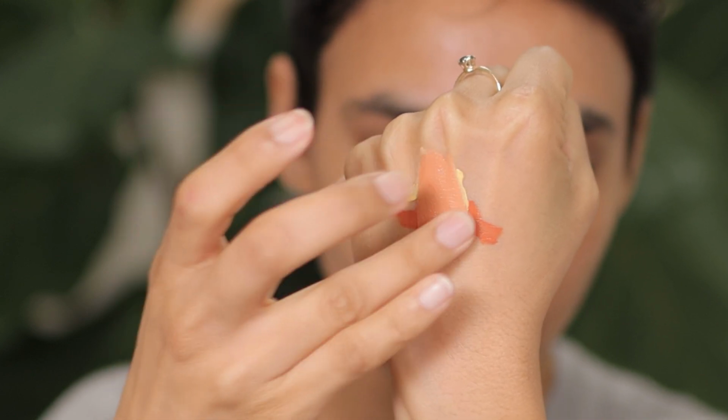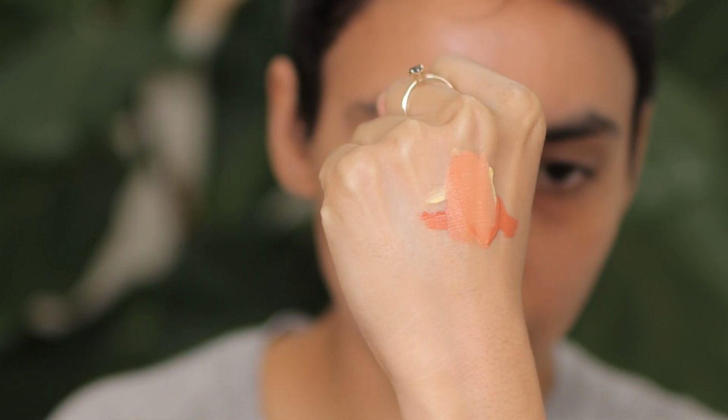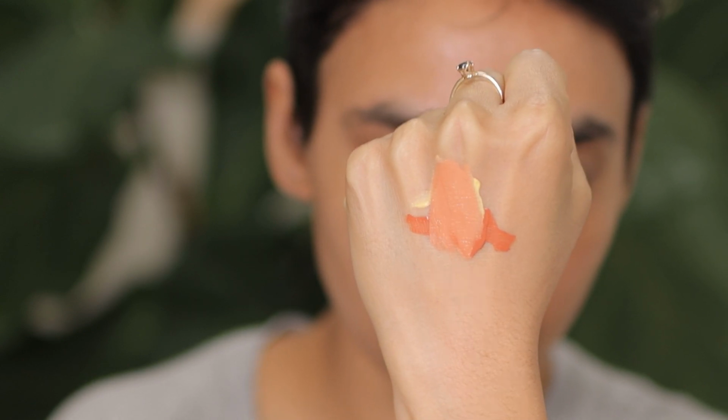What I love about this is that you can really customize the corrector shade that you're looking for. You can make it really, really peachy by adding just a little bit of orange but a lot of yellow, or you can make it really rust-like by adding more orange and less yellow. So you can really manipulate what type of shade you want. And of course, these are very affordable. The texture of them is also very, very creamy.